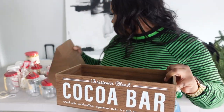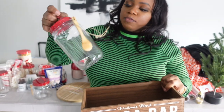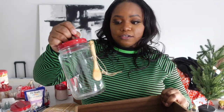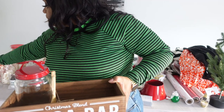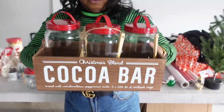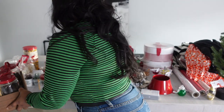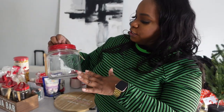And this one, I actually picked up these jars that I had been on a hunt to find, and I didn't find them until today. But these are the wooden jars with the red top and the clear jars with the red top and the wooden spoons. And I'm thinking about putting them in here like this. And, you know, we'll see. So, like I said, I got these three jars and I got this wide jar that I'm not sure what I'm gonna put in it just yet, but we'll see.